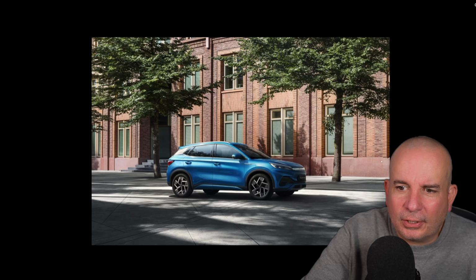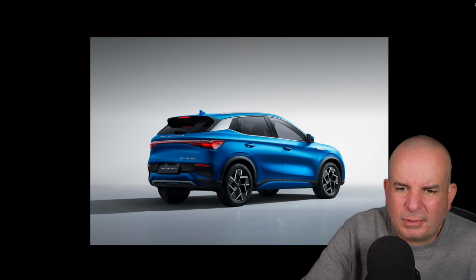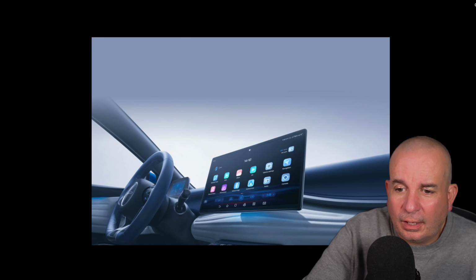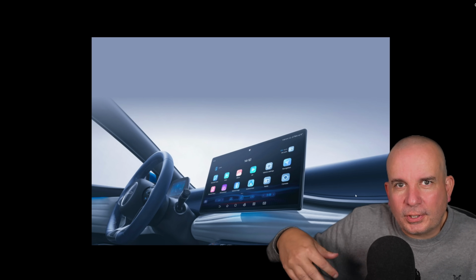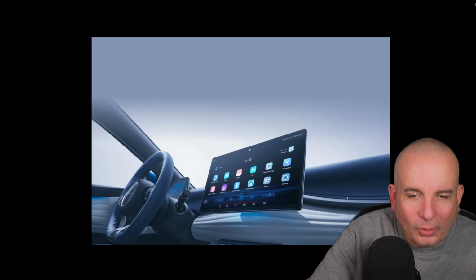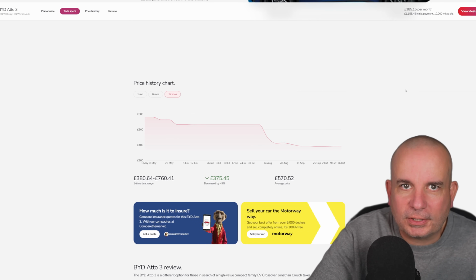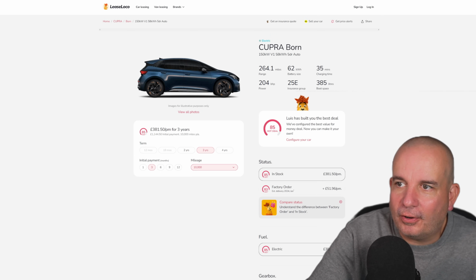If you haven't seen the Atto yet, there are some showrooms popping up now, but it's not the worst looking vehicle in the world. The interior is very cool. It's got this amazing big iPad-like screen that at the touch of a button spins around. It's got tuned strings on the door, so you can play a little bass riff as you're driving down the road. Bonkers, really, but very cool, and nice to see some of these manufacturers doing something a bit different. 1,155 up front, 385 a month.